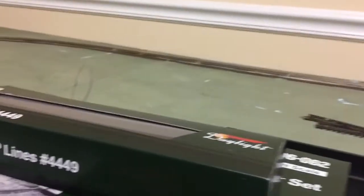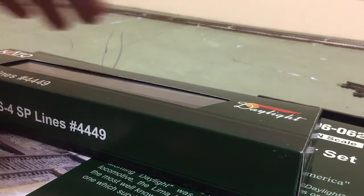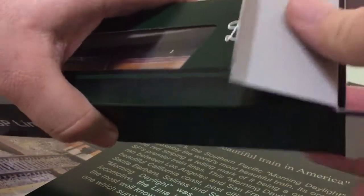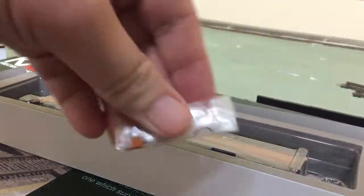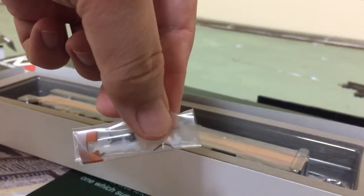So I'm gonna set my tripod down over here so you can see me pull the locomotive out of its box. So like I said, this is a re-release. This set also came out in 2010. And yes, there are some accessories in this box as well. Spare parts for a double-header coupler pilot and all that.